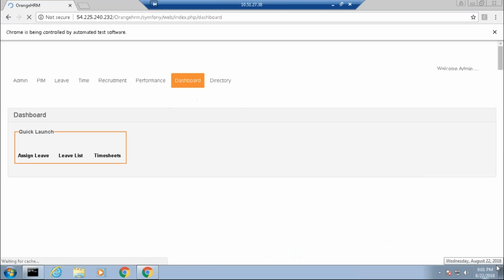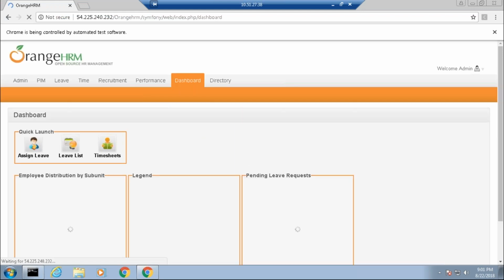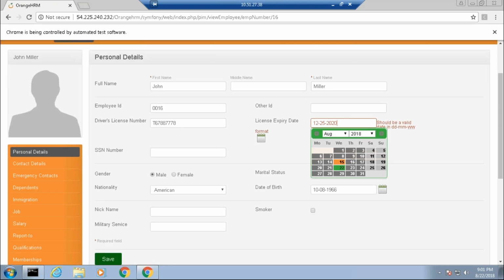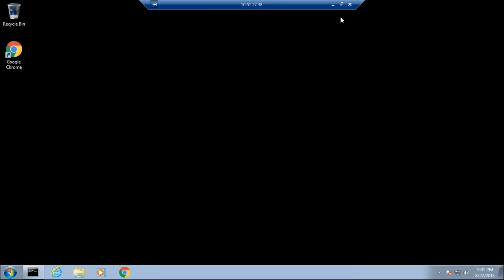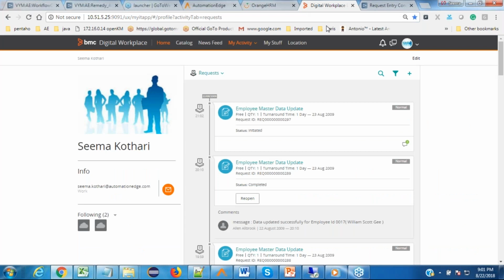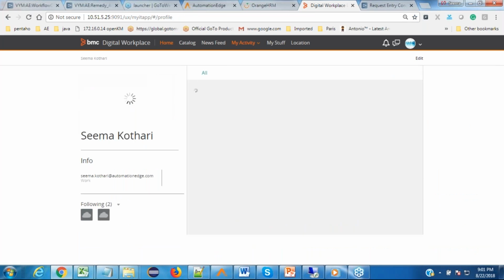So now the GUI automation has started. AutomationEdge has logged into Orange HRMS. It has gone to the employee list page, and it is searching for that 0016 employee that we had updated. So it goes to the employee form, employee details page, and gives the driver's license number, license expiry date. So that execution was very fast, and it shows that the execution is complete. And if you go on my IT site, we can see the status is complete.